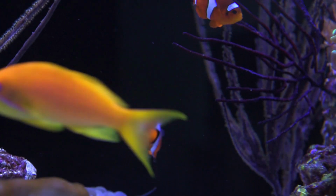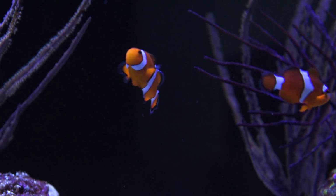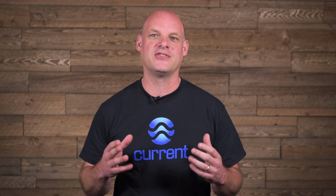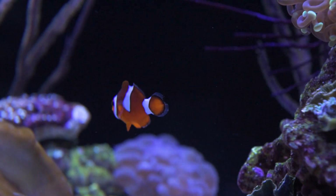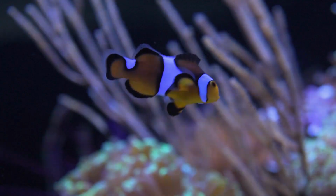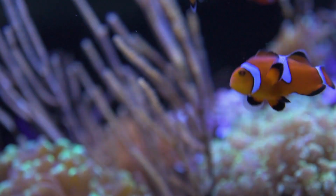Clownfish are one of the few marine species of fish that are actively bred within our industry. A few of the aquaculture facilities like ORA, Oceans, Reefs, and Aquariums have crossbred many of these different species of fish, bringing us a variety of patterns and colors. These unique fish are called designer clownfish, and they're now readily available to almost every aquarist in the industry.